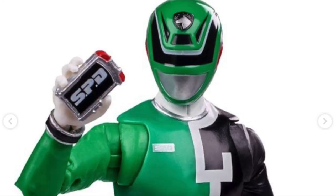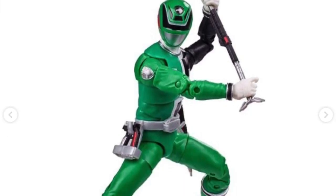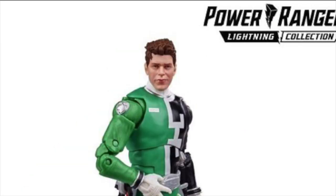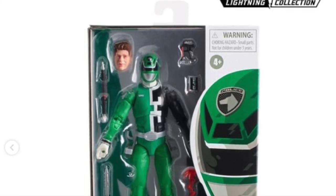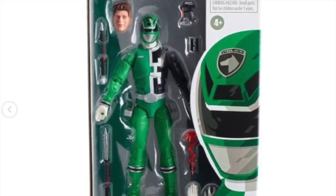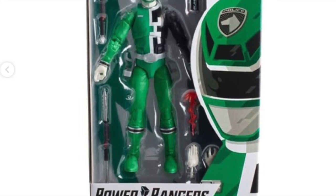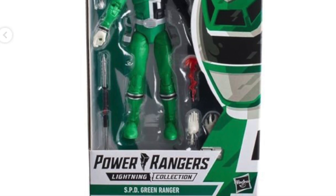But first up is the SPD Green Ranger. It's in his first original form. They captured that sly smirk, snark, they said. They really wanted to bring that out. He comes with a Delta Morpher and a Delta Striker. Let me know, how is this Ranger? Is this a good, solid choice? And do that for most of the Rangers in this wave, to be quite honest with you, because there's only one Mighty Morphin figure in this one.